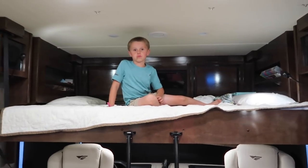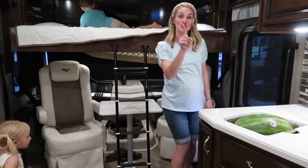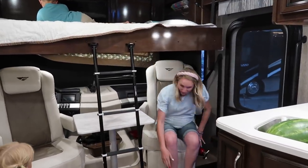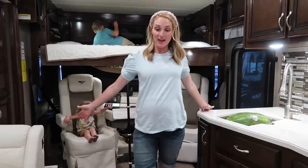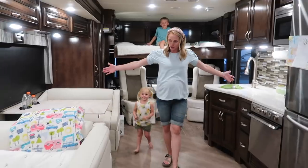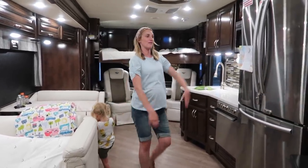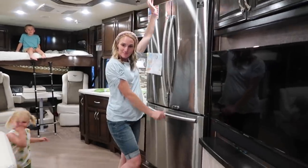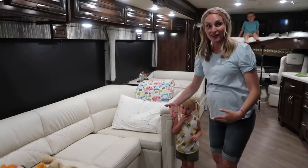Best camp I ever had. So Porter's up on the top bunk right now. We've got the captain chairs that swivel and the footrest comes out so I can rest my feet if I want to. Big kitchen area. Look at all of this room. There is so much room right here. We're gonna pull this out into a bed tonight. We have a full-size refrigerator and then Lucy will sleep here tonight and this can pull out as well.